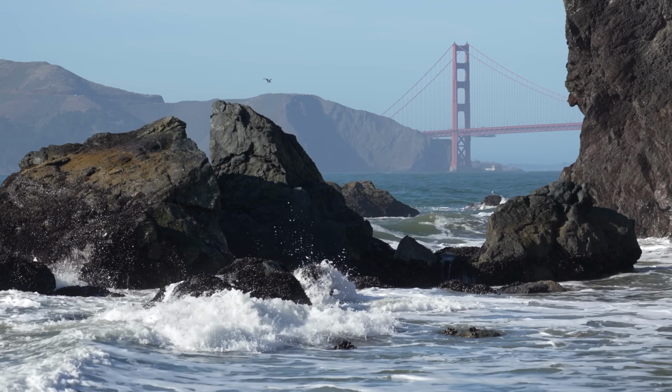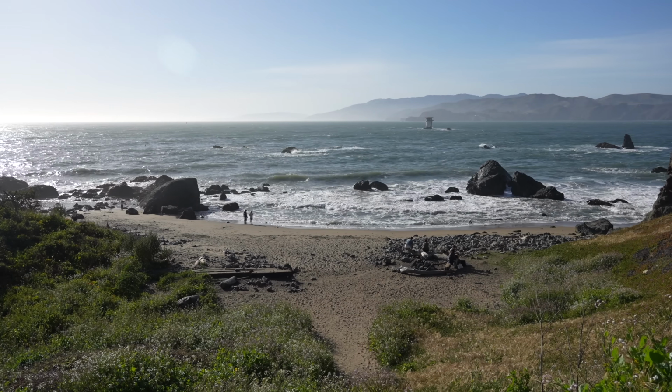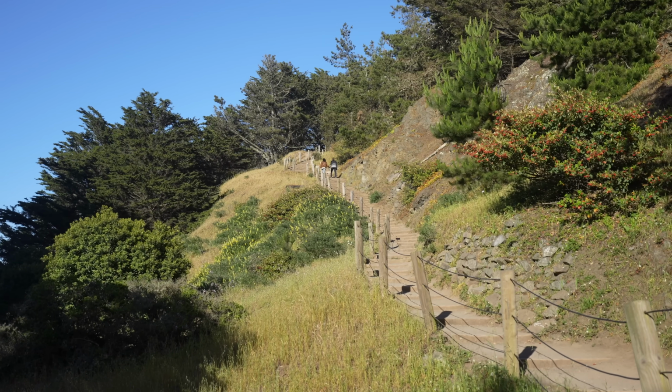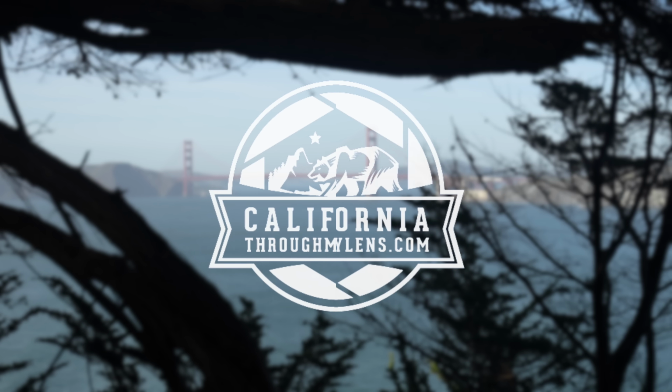If you're going to be exploring San Francisco and looking for one of my favorite hikes in California, then look no further than the Land's End Trail. Here's all the information on this beautiful spot, and let me know what you think in the comments.